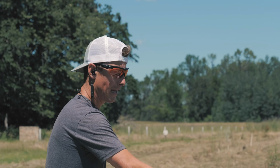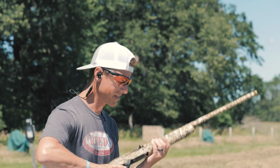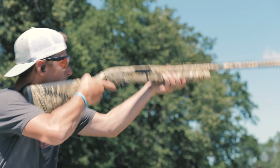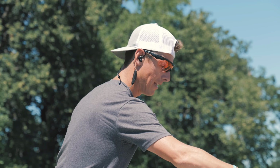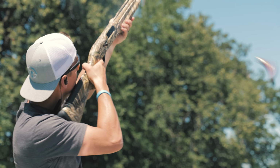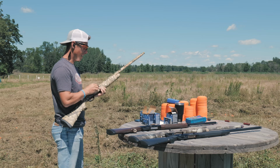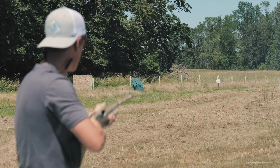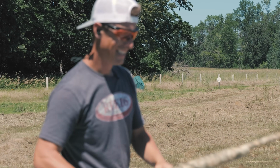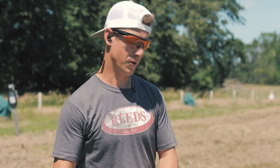M2. Honestly, I think feels slightly better right off the bat. Could be because I just went from shooting a slug to target loads again. No problem from the hip with the M2. Ooh, I like that a lot. Let's go to some waterfowl loads. Pretty much straight back into my shoulder, going to the slug. I think I just shot one of my trees. Dang it. The M2 definitely handled recoil a little bit better than the Montefeltro. Either that or I'm going numb from recoil already.